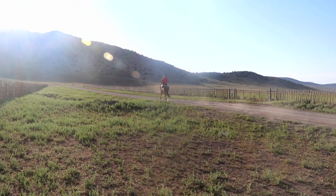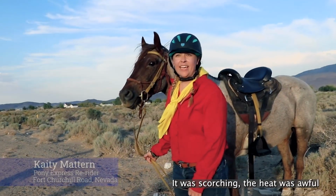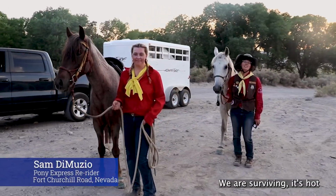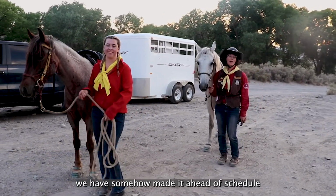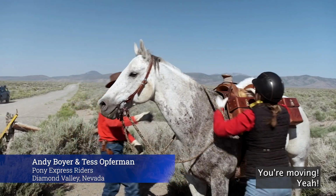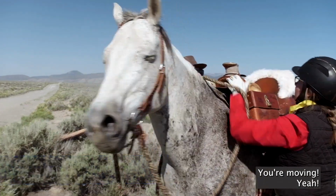Riders Katie Mattern and Sam Denuzio with their horses. It was scorching. The heat was awful. We are surviving. It's hot. We have somehow made it ahead of schedule. Riders Andy Boyer and Tess Opferman. You're moving. Adjust leather saddlebags on horse.